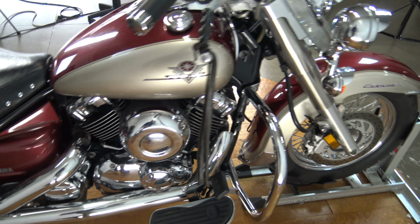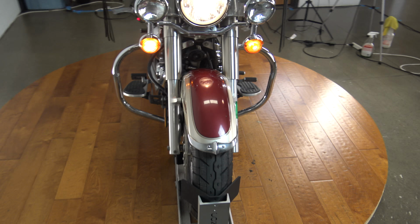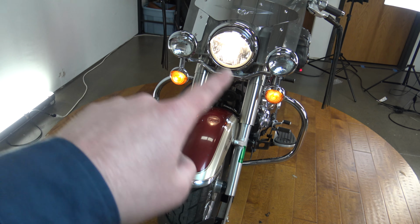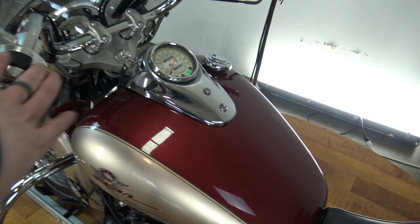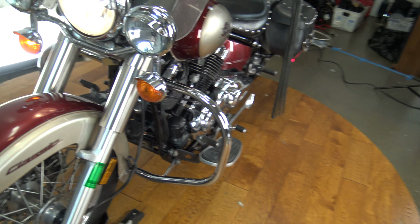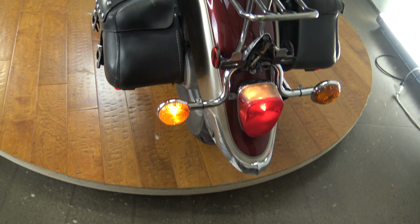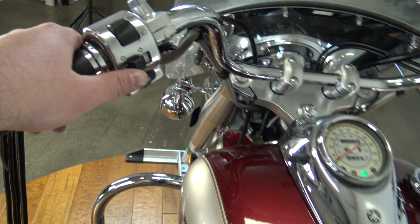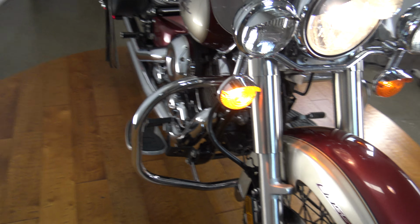Shut it down so you guys can hear me talk. Give you the full 360 view. There you see the headlight and the running lights are on there. Let's hit those turn signals real quick just to make sure they're operational as they should be. There we got the front one blinking, and we got the rear one blinking. We got the rear one on the right side, and we got the front one on the right side.